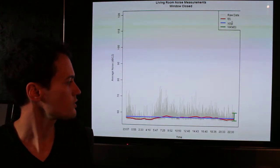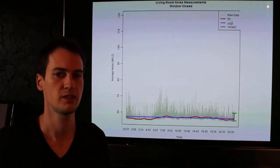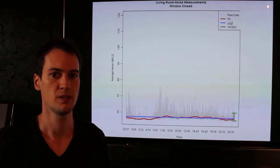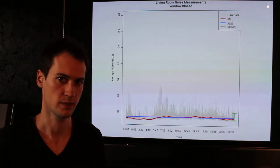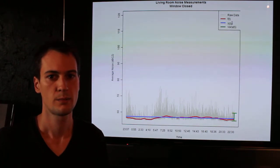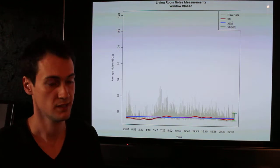So this, just by looking at the picture, intuitively would have us believe that it is better in all cases to have the apartment be mechanically ventilated and keep the windows closed. Let's take a look at the parameters or the estimates of our model and what they say.